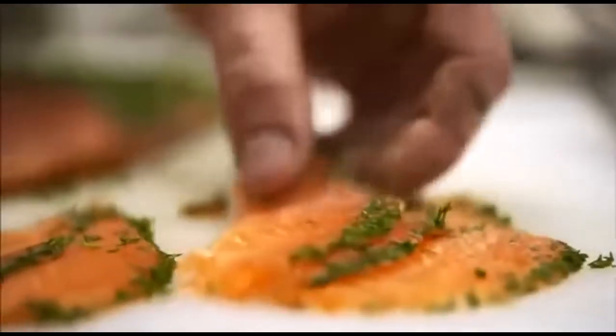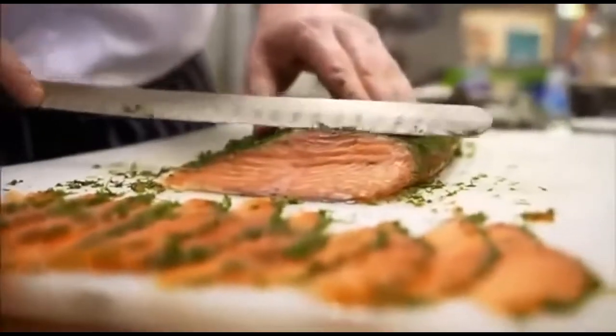As fine as possible. And you just cut down to where you can see the fat is starting to come through. We really don't want that. That's a very fishy kind of oily flavor.